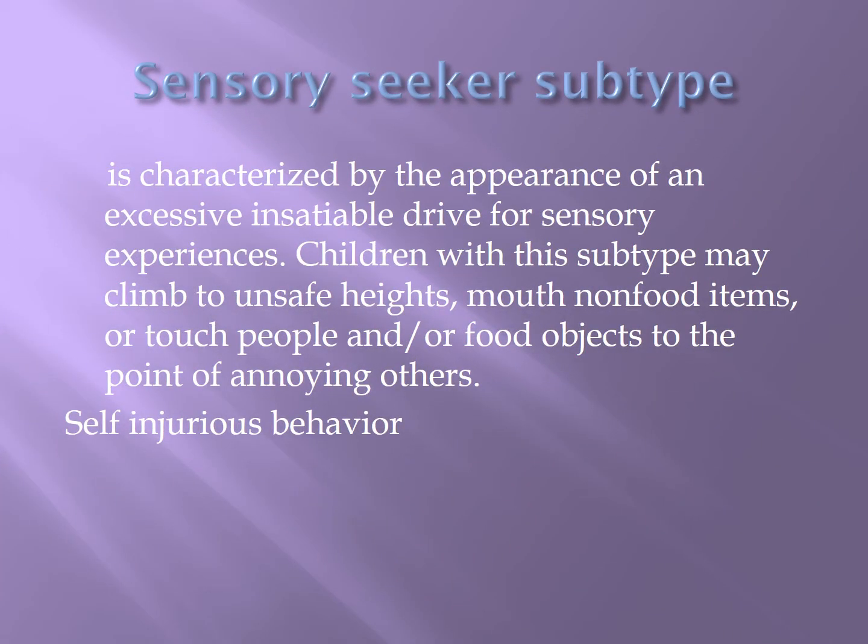The last type of the sensory modulation subtype is the sensory seeker subtype. Those children continuously seek sensory experiences. They have an excessive, insatiable drive for sensory experiences. So we find those children like to climb unsafe heights. They sometimes try to experience non-edible items like eating part of the wall or dust from the ground. They touch people or objects to the point of annoying others. Sometimes self-injurious behavior may be explained by this subtype. They even try to injure themselves just to experience how pain feels.